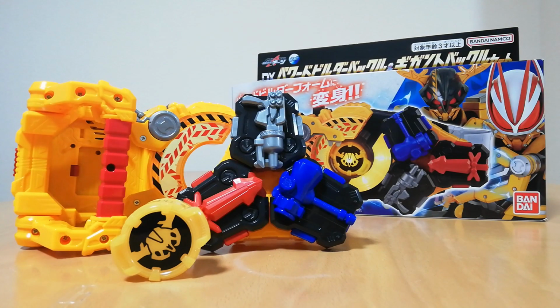And there we have it. We got ourselves the DX Powered Builder Buckle and Gigant Buckle set. Very, very cool. Yeah, honestly, I originally wasn't really going to get this, but then I saw the movie and I was like, Seeker is actually pretty cool. And all this stuff is pretty cool. So I was like, alright, I'll do it. I'll get it. Why not?